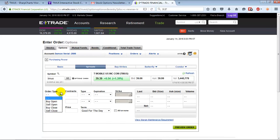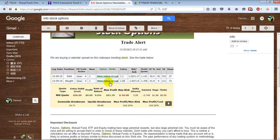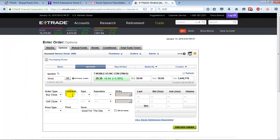So we always buy to close first and then sell to close second. Now we buy to close the one we sold, and we sold the closer one out. So it's January 37. So I'm going to assume you just did one. And then remember, we buy to close the one we sold out. They're both call options. The only difference is we're going to buy to close the January one, and we're going to sell to close the February one.